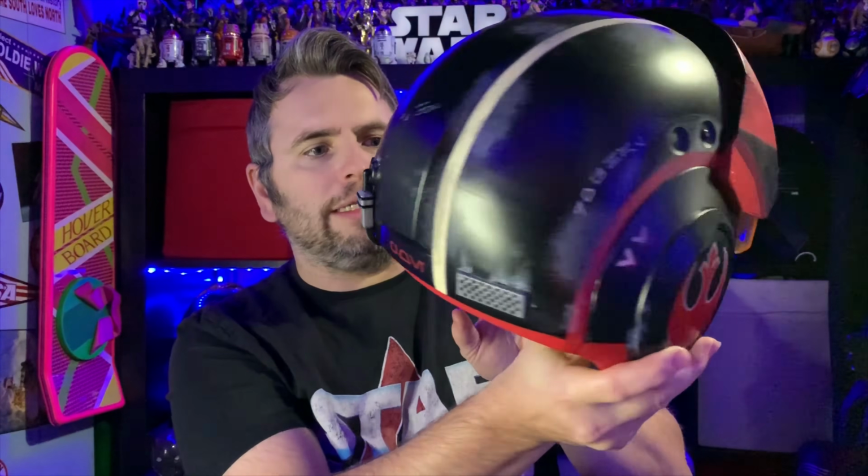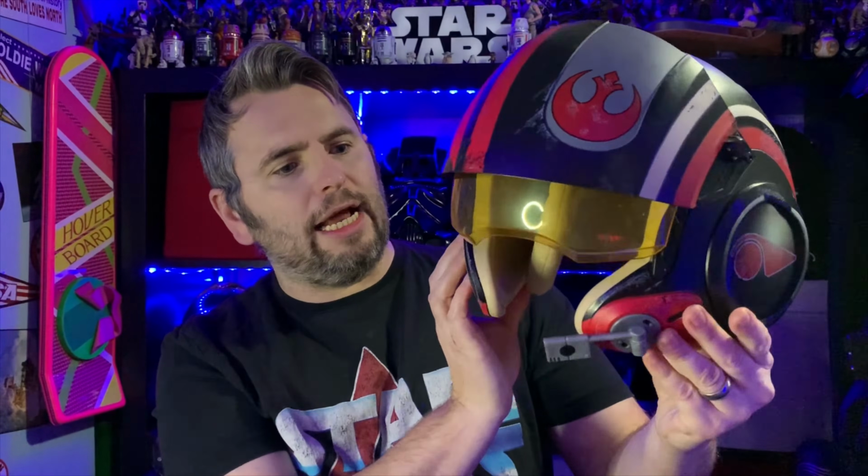Number 16 on my list is the Poe Dameron helmet, which was released in 2017. This is based on Poe Dameron's helmet from The Force Awakens. You can see there, it's got some great detail on it. This is quite a cool helmet.